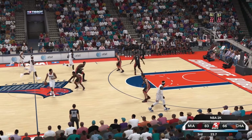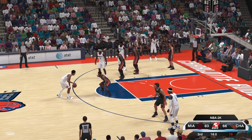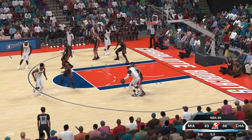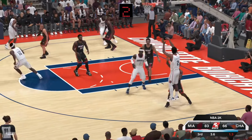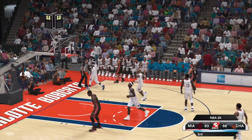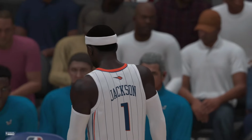Bobcats trail by 17. 2 seconds separating the shot clock and game clock. Now here's Livingston. He's got 8. Pass to Jackson. 5 on the clock. Charlotte needs to get a shot. And so it's Miami finding a 15-point lead at the end of the quarter. And their ability to get points in the paint has made all the difference in this one. We'll get right back to the action when we return.